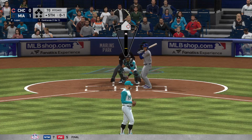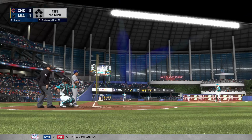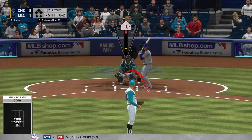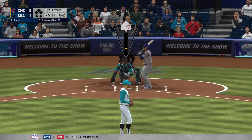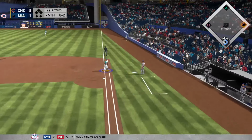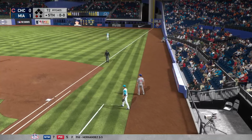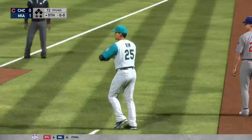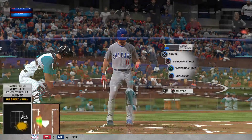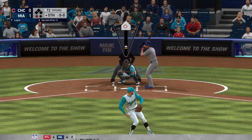The windup and the 0-1. That's taken. Now it's 0-2. This pitch is popped up, and he'll put this one away for the first out of the inning. The pitcher, number 11. So one away here with the bases empty, and the pitcher bats next.